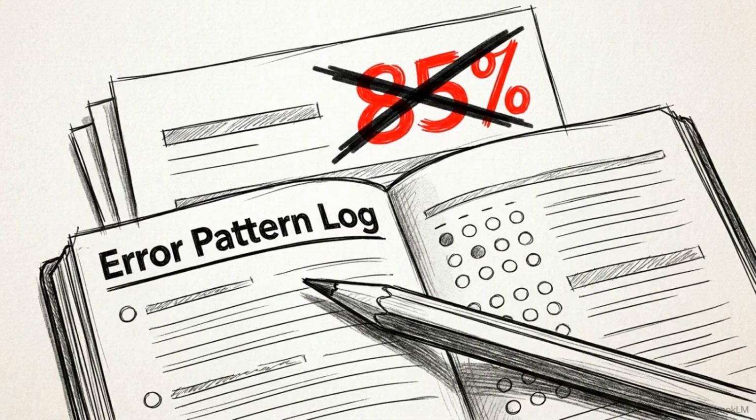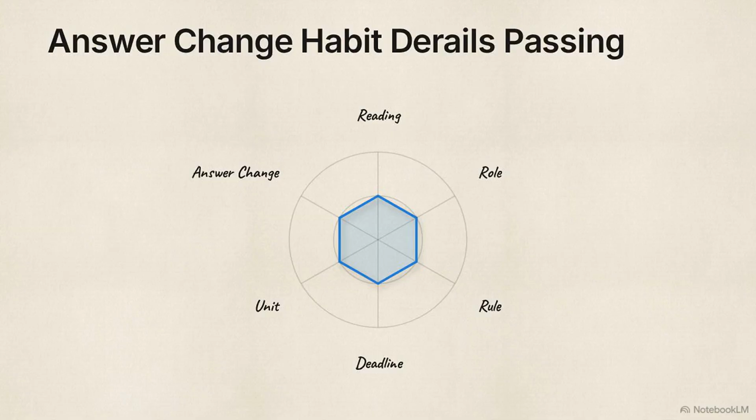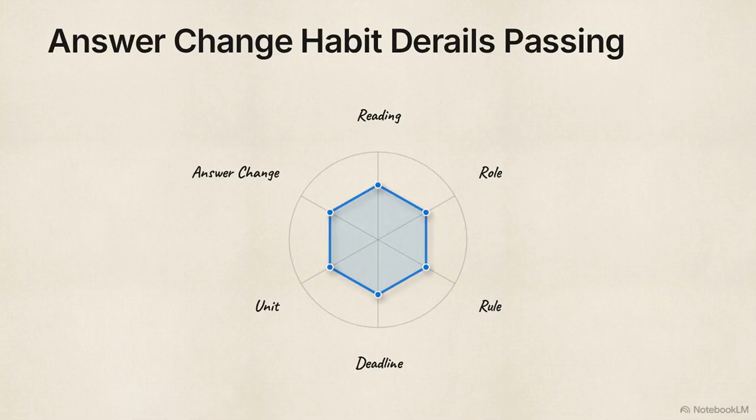Tracking the behavioral error patterns behind every miss is more valuable than the percentage correct. Journaling your failures by category ensures your next study session targets the root cause rather than just repeating the same question. This diagnostic radar chart breaks down the 6 performance categories for a passing score. Success demands meticulous execution across every category. Notice how the chart spikes in the answer change category. Labeling your misses reveals exactly which mechanical habit you need to fix.